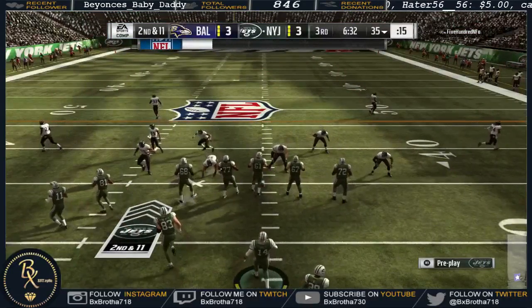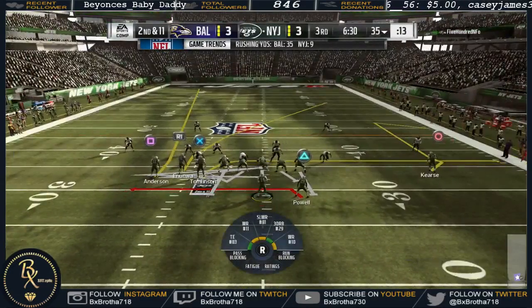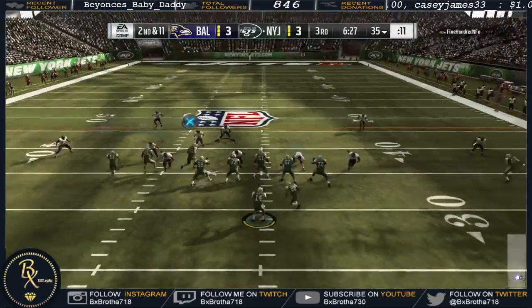All right, now, lucky 56. Lucky 56. Leopard. Darnold.